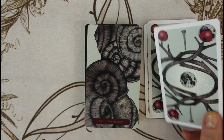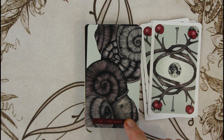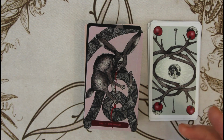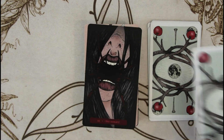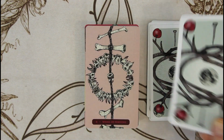This is really cool. It's so strange. How is that the Chariot? I don't even know. I kind of wish there was a guidebook. I am going to see if there are any resources, like interviews with this creator, or if she has blogs on it, or if there's anything on her Instagram. Every time I saw this deck, I thought, I can't get it. And then I was like, okay, I just need to deal with how nightmarish some of these cards are.